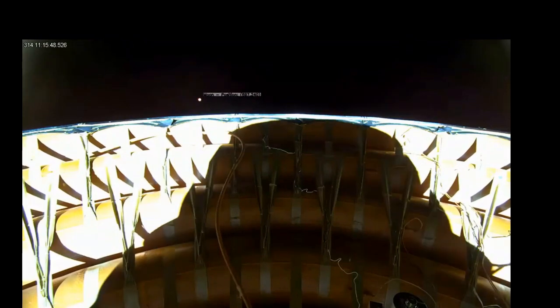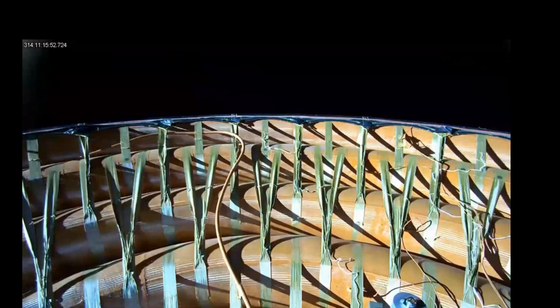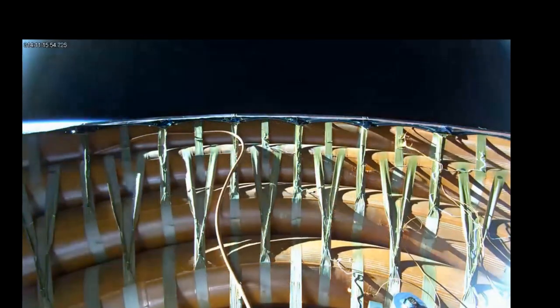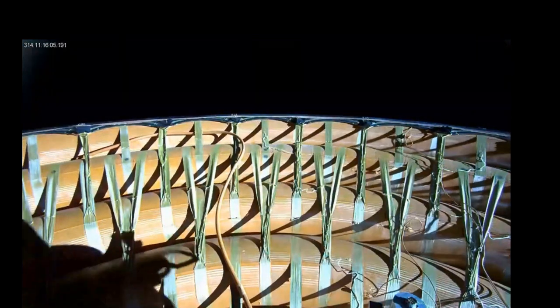Here's a video. There's the Moon going by. And then in a second here, the Earth is going to come and you're going to see the bisectors that are constructed from that. So the center of the Earth, of course, is off frame, but you get the idea. And here comes the Moon again.